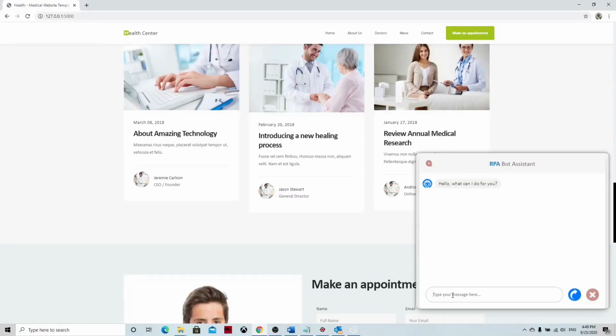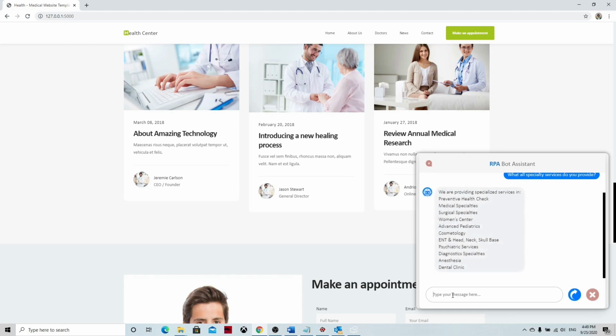We can train the RPA bot using any data that customers are expected to ask about in the healthcare context. For this demo, to know more about the hospital specialty services, we have trained the bot with the information relevant to the hospital. Asking a question like, "What all specialty services do you provide?" will list all the specialty services available in the hospital. To get more details about a particular service and what it means, you can ask further questions like, what do you mean by preventive health check?